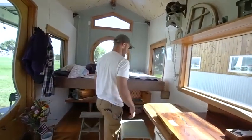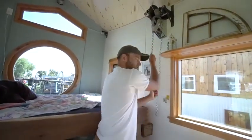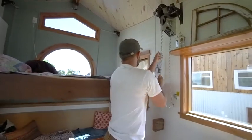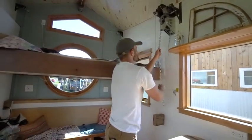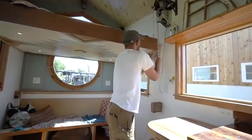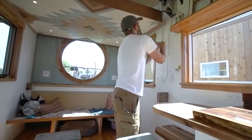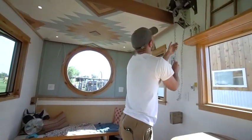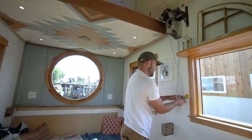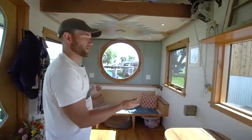I'll raise it back up, show you some of the other stuff, and then you get to see how it works going up. It's not hard. It's only about 30 pounds of force because of the gearing. It prevents it from coming undone accidentally. So when it's up, then we have our living room configuration.